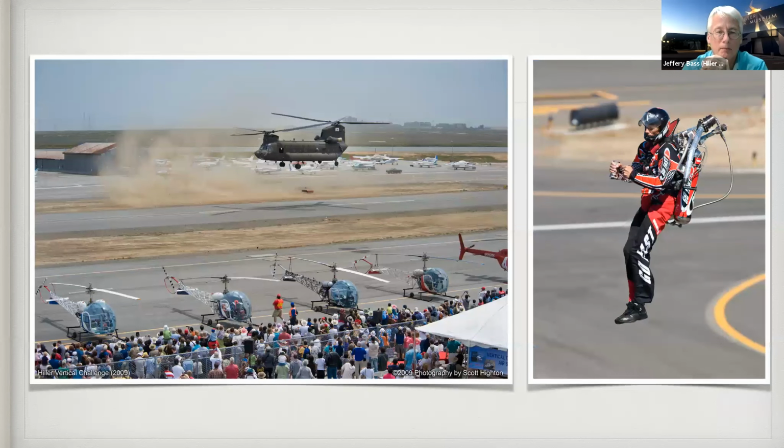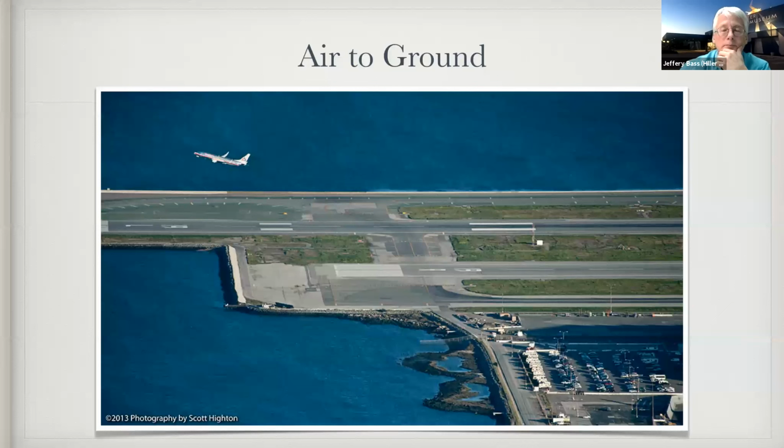More Hiller Museum activities, vertical challenge, and the Go Fast jetpack pilot. That was Eric Scott, I think, who was there. He did a number of demonstrations for us.